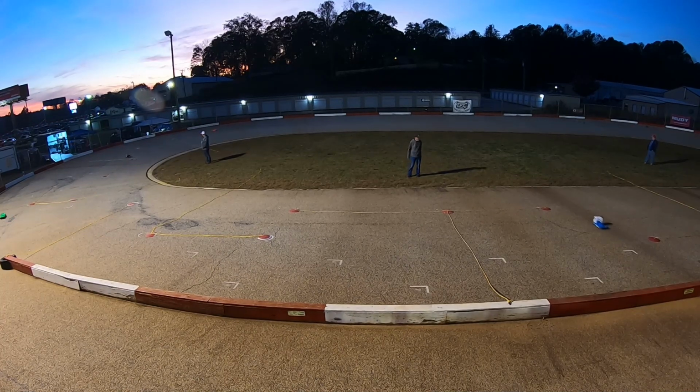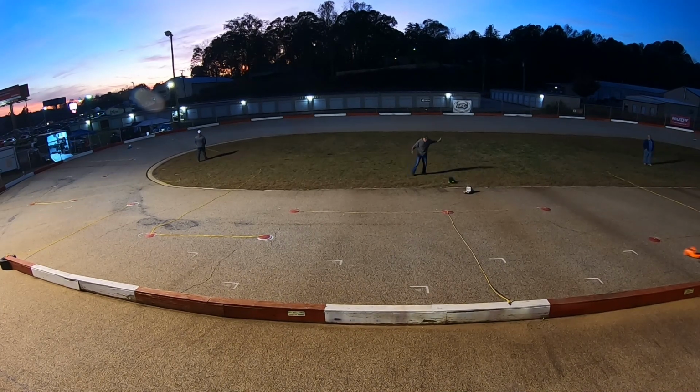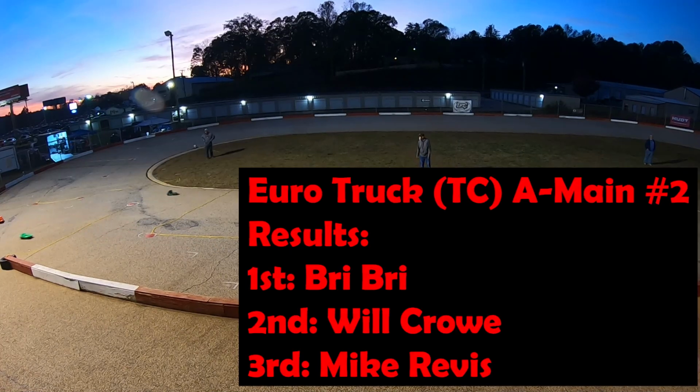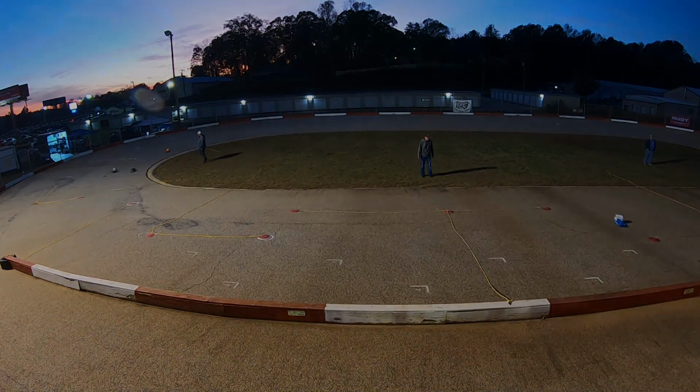Excellent job, Will. Will coming through here like a champ. Got a nice line, keeping it smooth. That's what I'm talking about. I'm just going at it. Bill getting caught up. Oh! The carnage. The race is over. Keep going until I say you're done. Will, you are done. Bree, you are finished. Waiting on Mike, Cole, and John.